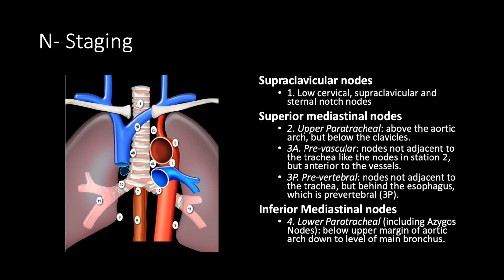The first zone is supraclavicular zone, which includes the low cervical, supraclavicular, and sternal notch nodes. The next is superior mediastinal nodes, which includes the upper paratracheal, prevascular, and prevertebral lymph nodes. And next is the inferior mediastinal nodes, which includes the lower paratracheal lymph nodes.